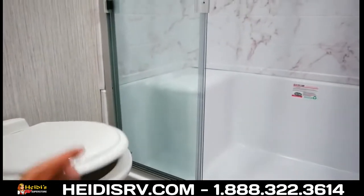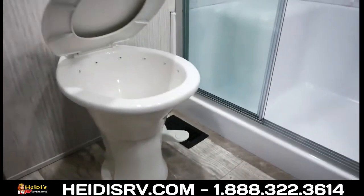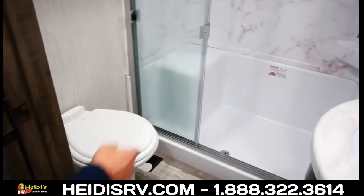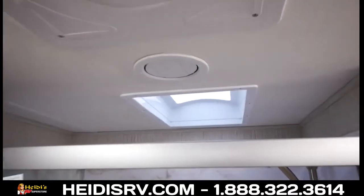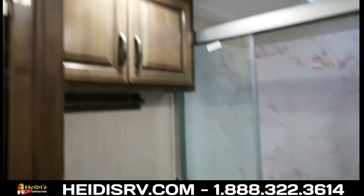Our toilets are foot pedal flush, but they're porcelain with a swirl flush. Pretty big deal. You usually don't see them in this price point. It's usually the next price point up. All our bathrooms have heat and air in each one of them, and a fan. And a nice big skylight, but there's always either a medicine cabinet above the sink or areas to store things. So we try to cover all that.